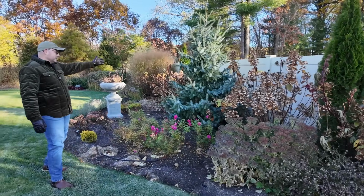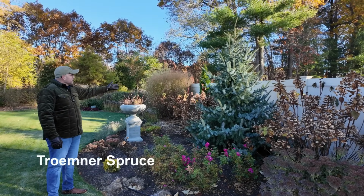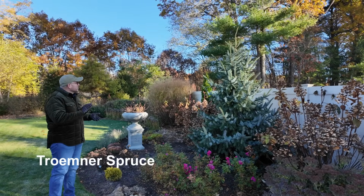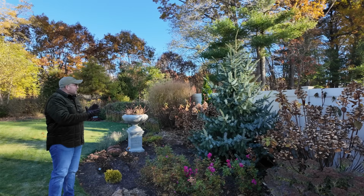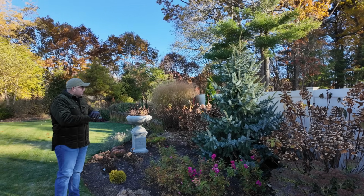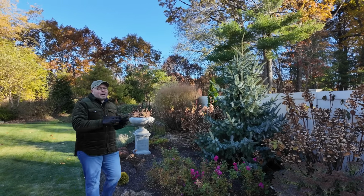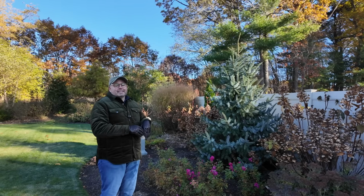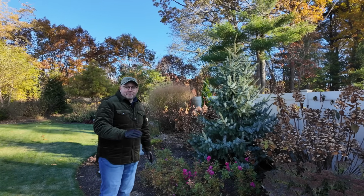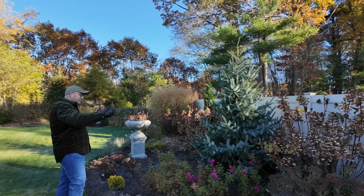This I love. This is such a show-stopping tree. This is a Tromnar blue spruce. It's a hybrid between a blue spruce and a Serbian spruce. It's eventually supposed to get about 14 feet wide, 20 feet tall. So we figured 7 feet in each direction. I don't know. We'll prune it how we need to prune it. The size is a future problem. Until then, we're going to enjoy it. We're going to plant annuals around the base of it.